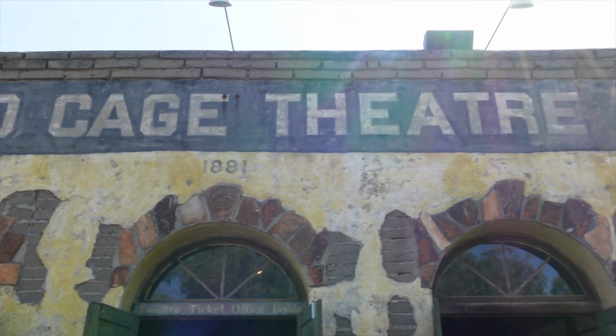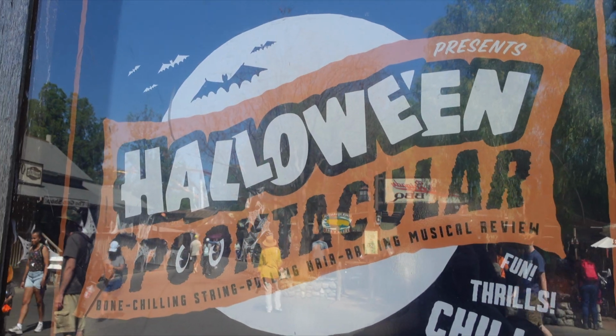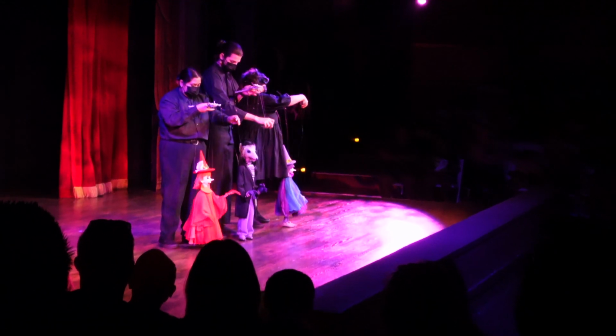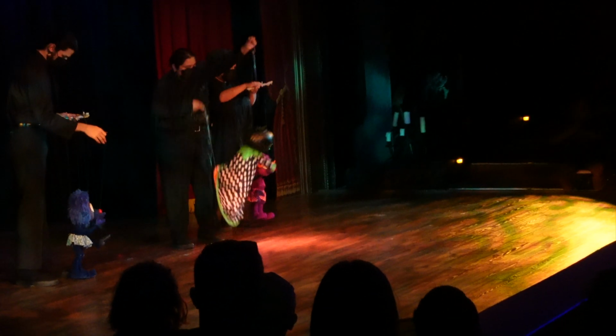Here at the Birdcage Theater during Spooky Farm is where you could find the Bob Baker Marionette Halloween Spooktacular. It is such a cute little puppet show. The Bob Baker Marionettes have been in Los Angeles since the 60s I believe, but they have been doing shows with Knott's recently and they're super cute.